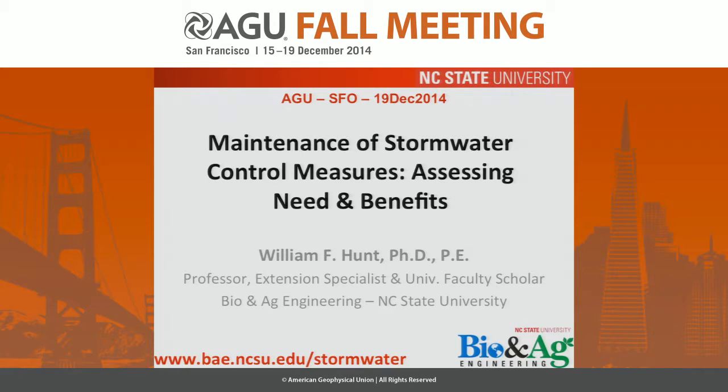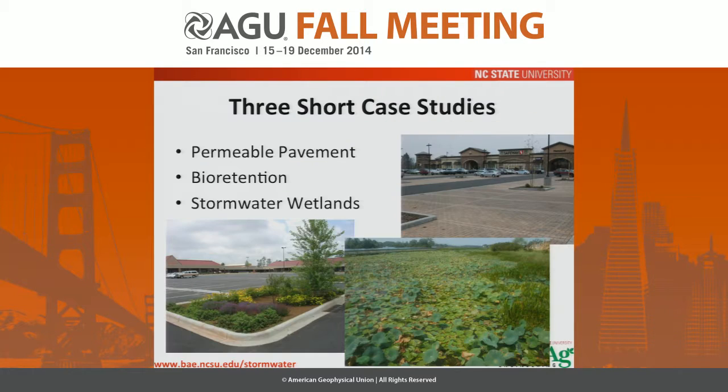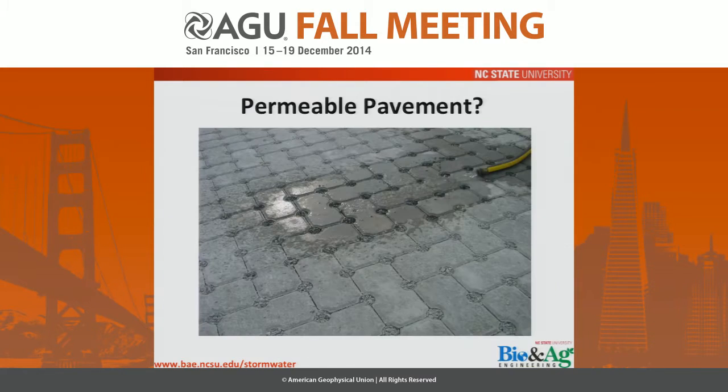And my presentation follows pretty nicely Dr. Hoag's from before. Stormwater, of course, is an issue for numerous reasons, as have been discussed quite a bit today. What I want to do is talk about practices that are being put in the ground to try to limit issues with erosion and flooding and nutrient buildup, and just look at some snapshot of how they are working. I'm going to focus on three specifically: permeable pavement, bioretention, and if we have enough time, stormwater wetlands.